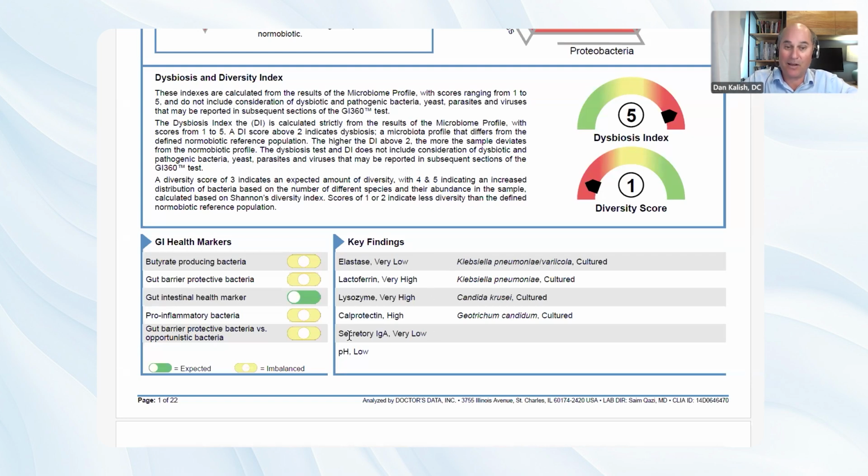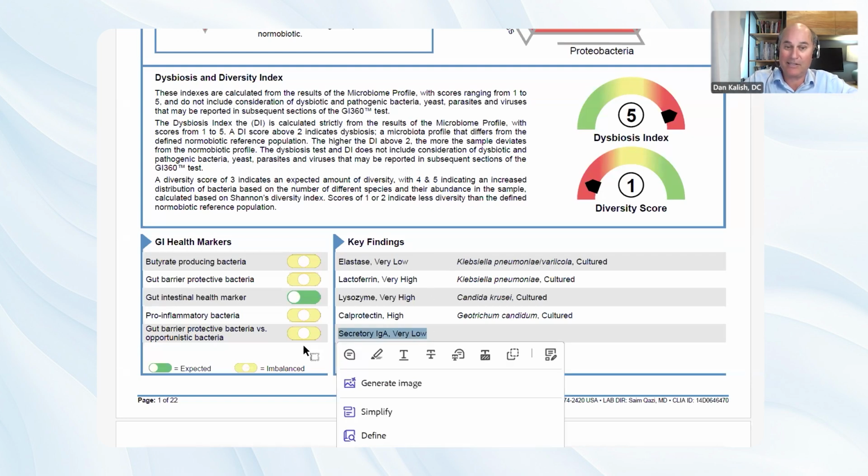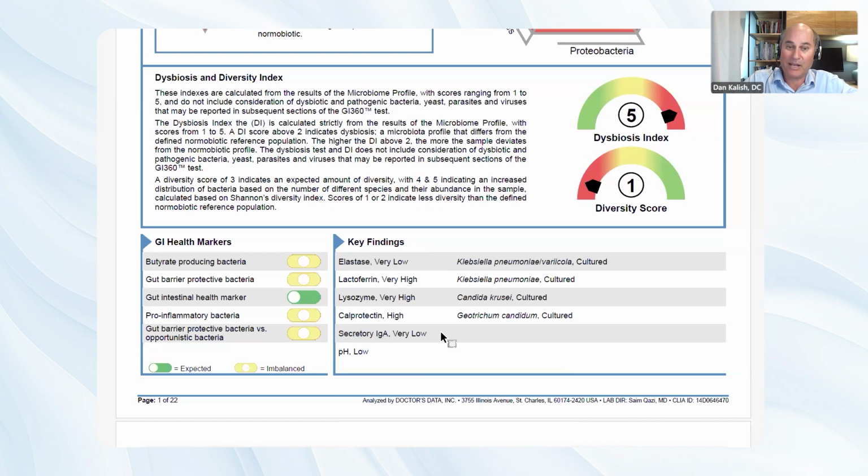And the one that we talked about a lot already is secretory IgA. You can see that marker there. If secretory IgA is low, that means the secretory immunoglobulins in the gut lining are not there. These are the mucosal membrane immune system, and they are the key to that. So if your mucosal membrane immune response is weak, what do you think H. pylori is going to do? It's going to proliferate. So you've got to get SIgA up.